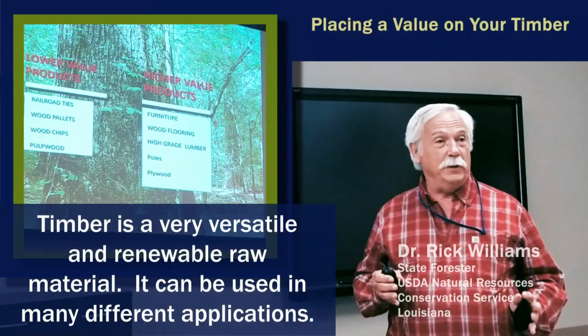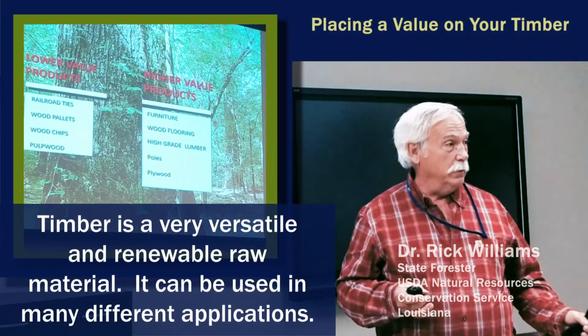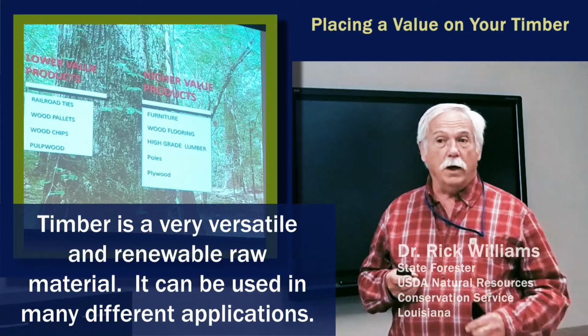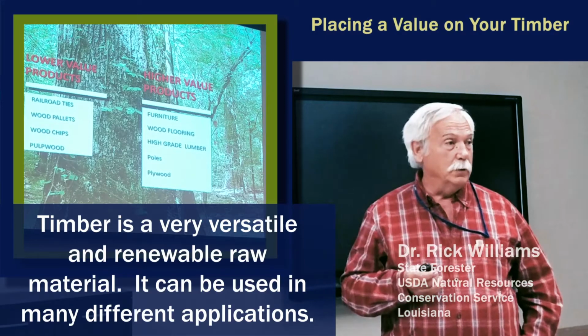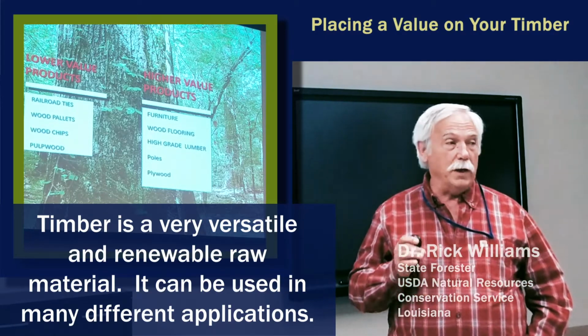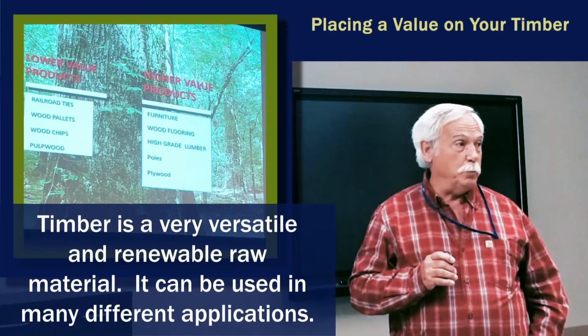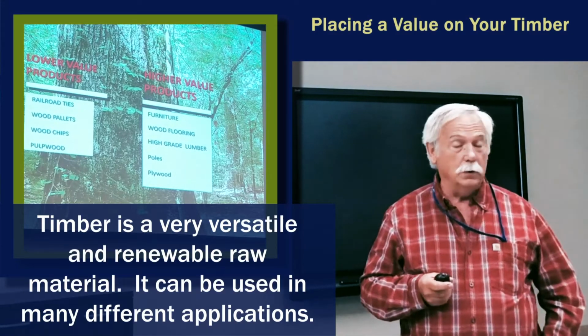The thing with those good stands of trees, there are products out there that we make different things out of wood. On the high value side, pine poles are right at the top. When we had the plywood mills, the ply logs were a high value product, where they could peel them and make plywood.